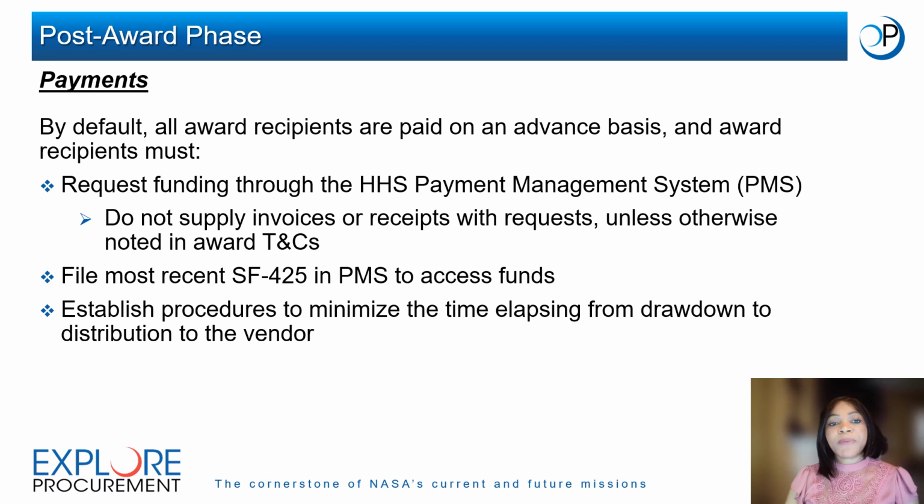Most award recipients are paid on an advance basis, which means that funds are requested and deposited before costs are incurred. Recipients request funding through the Payment Management System as needed and generally do not have to submit invoices or receipts to support drawdown requests. There is no limit to how often recipients can request funds from PMS. However, the Standard Form 425 must be submitted in PMS before a recipient can access funds. Recipients must also establish procedures to minimize the time elapsing between the receipt of funds from NASA and the disbursement of those funds to the recipient's vendors.